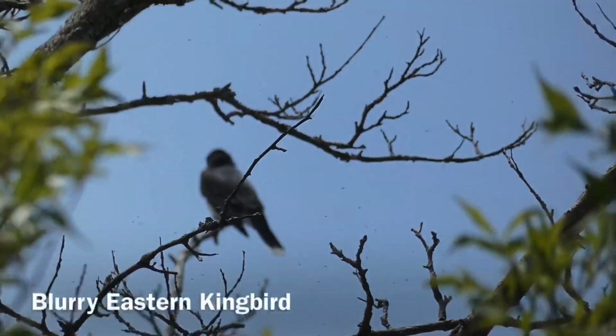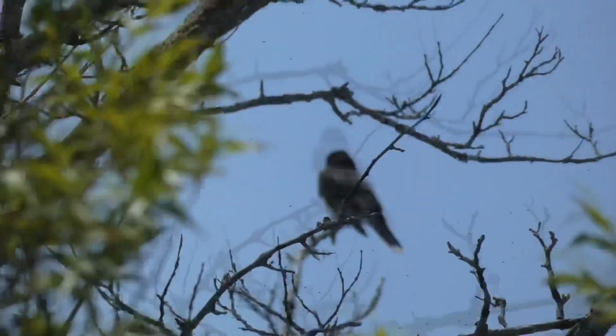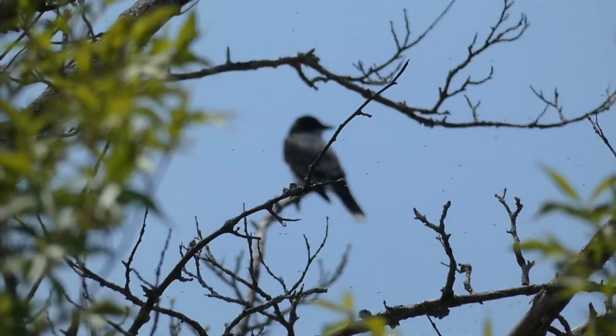So I just saw an eastern kingbird. These kinds of flycatchers are kind of dark gray on their back, and then they have white bellies, and then they have a little white tip on their tail, just like it was dipped in just a little bit of white paint. And then I also got a really great look at a yellow warbler that was singing. I hope that the footage turns out.